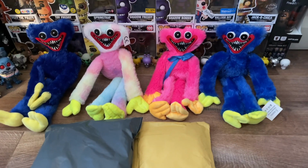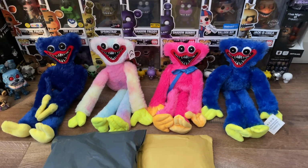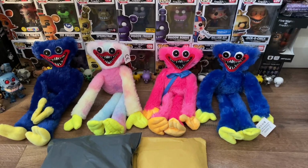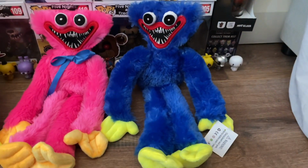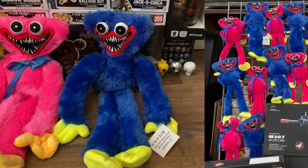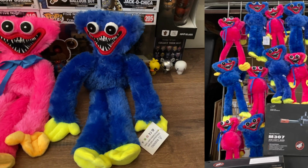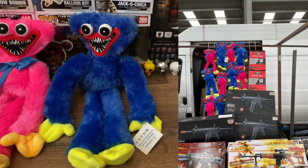So, 2 weeks ago I headed to a car boot sale knowing that these would be there just to see how many other colours I could track down. And of course, as expected, they were loaded with them. Unfortunately though, for the most part, they only had regular Huggy Wuggy and Kissy Missy plushies, but I did pick up another Huggy Wuggy plush. You'll know why eventually. Oh, and also, for some reason they were being sold alongside guns on a shooting range. So do as you will with that information.